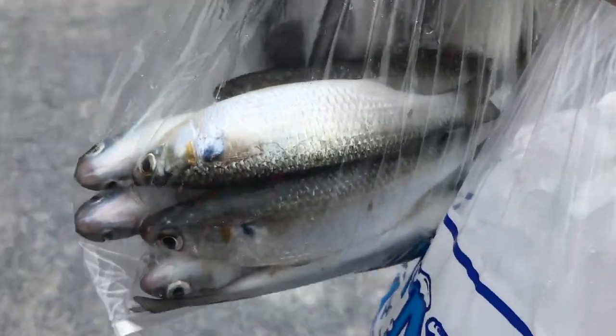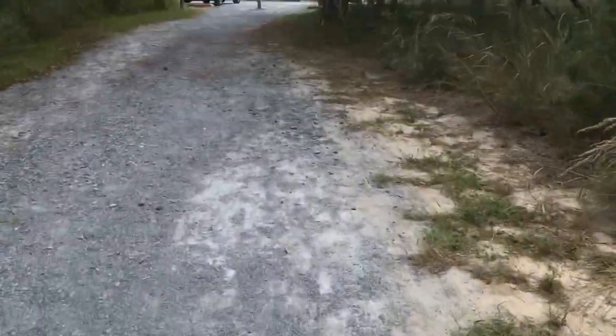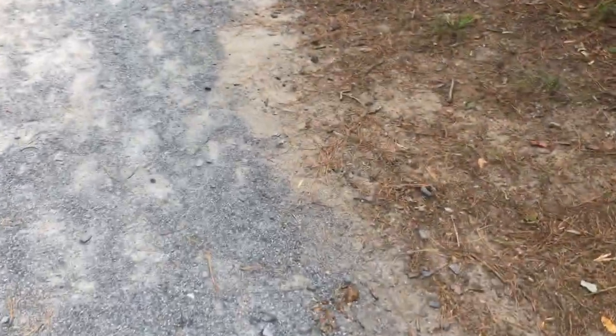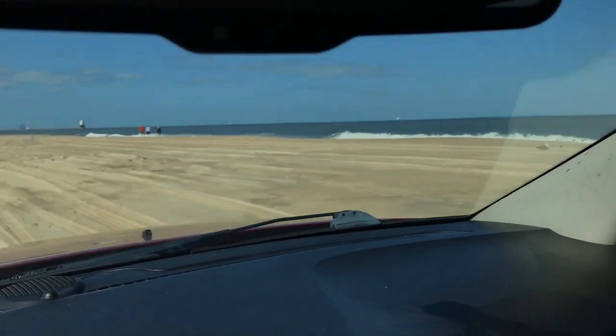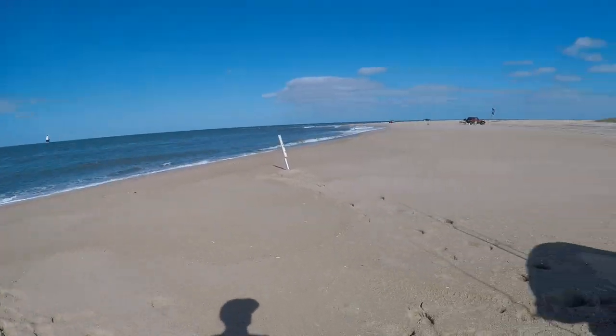All right, guys. We just got super fresh mullet back at the Lighthouse View bait shop. It's an awesome shop at the pier, and it's right next to the point. But yeah, that's as good as it gets, man. So let's get out. All right, here we go. The water looks super clean. It is freaking gorgeous out here. My God.